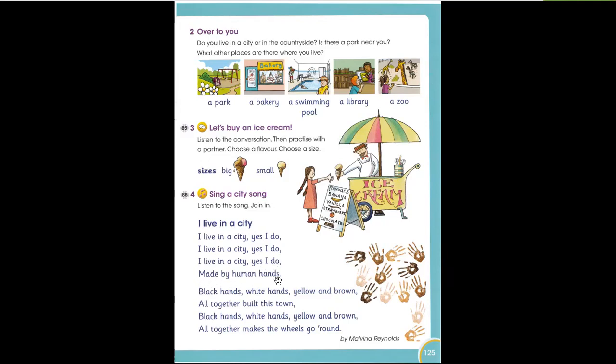Black hands, white hands, yellow hands, and brown. So Allah has given us different types of colors to make us different from each other. Some people have black skin, some have white, some have yellow, and some have brown. Why did he make us like this? Because he wants to make us different from each other. And every color is beautiful. Every human is beautiful because Allah does not make mistakes. So whatever color we have, it is from Allah, and we should be thankful for our colors.